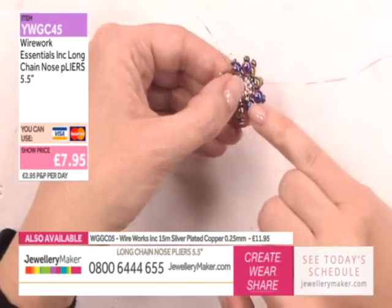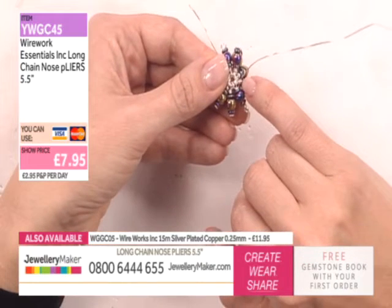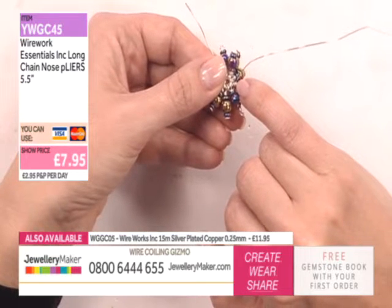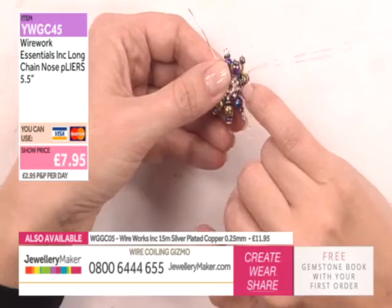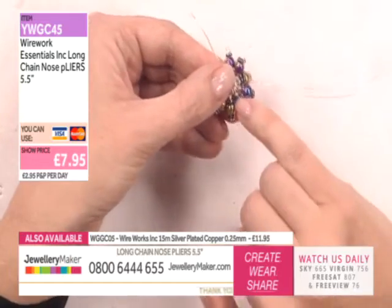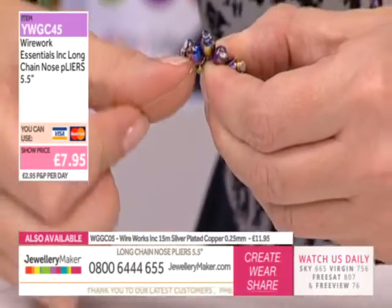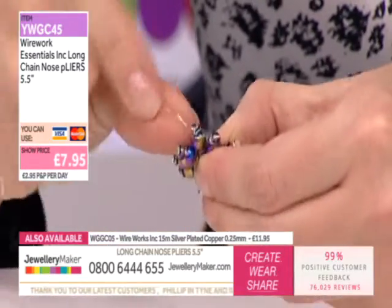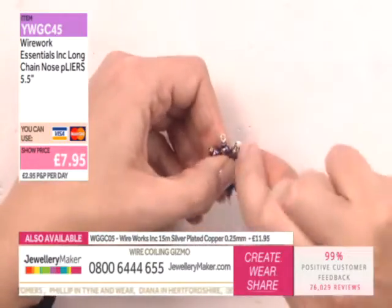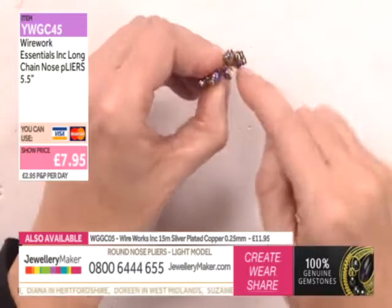So we've forgotten about this mistake that I made earlier, but you can see here, if you have a little look, this is where I want to wrap this 0.4 wire around and into the wrap loops that I've done here. They will fit really nicely in between those wraps. So make sure you don't make the same mistake I did. I'm just going round the one, all the way around, and bring it through and down and round. And this will give me that strength and structure and stop it from being a little bit floppy.